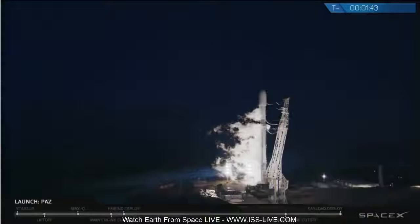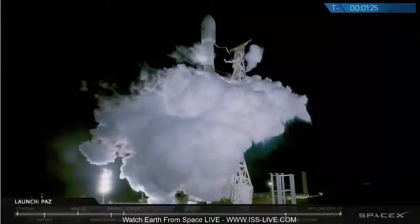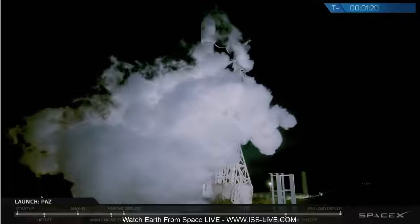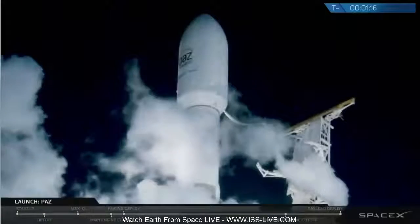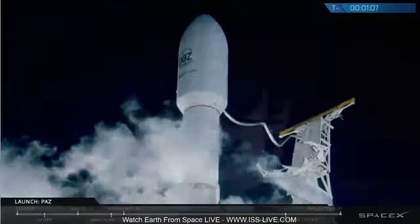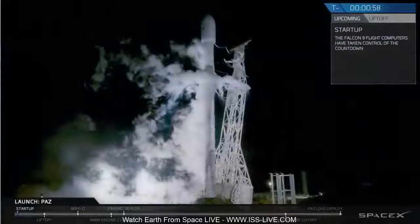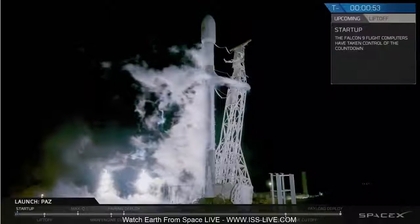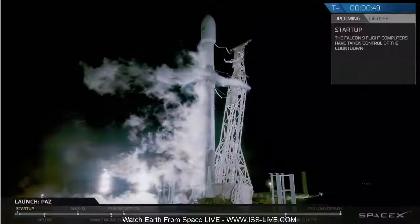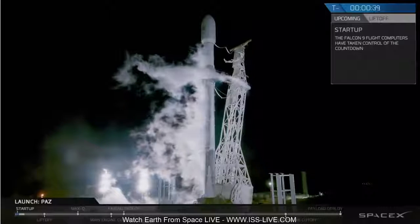Falcon 9 is on internal power. Vehicles in self-line. Gas loads are closed down. AFTS systems ready. Falcon 9 is in startup. LD, go for launch.